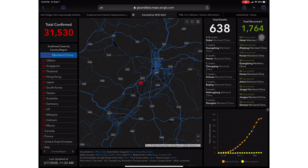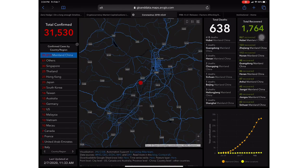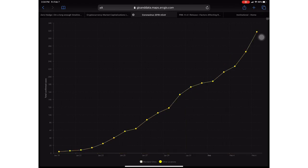But if we do look at this graph, maybe a little more simple way to track whether it's growing exponentially or not. Let me declick that. Okay, so I'm going to ignore China. We know China's trying to cover this up, as is the U.S., clearly. But just looking at this, we can see we went... And this is updated yesterday, so they haven't updated this yet.